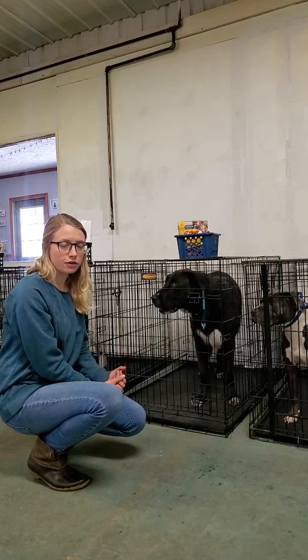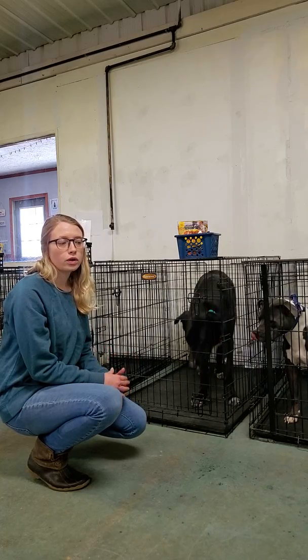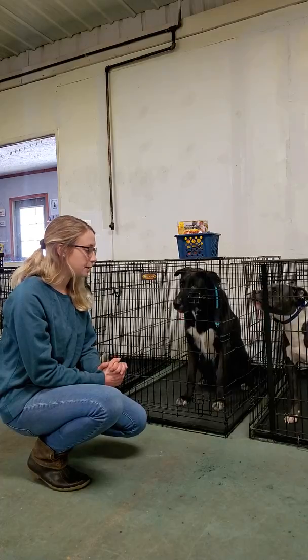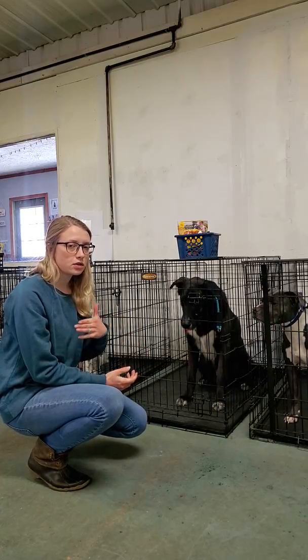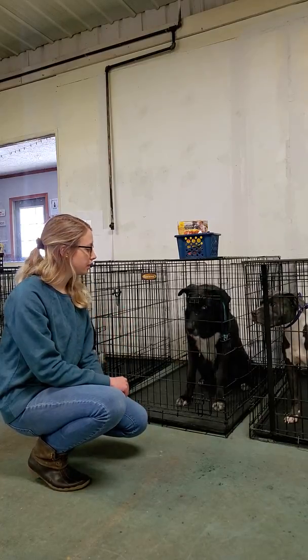If I'm gonna leave him in his crate for a long period of time, I'll go ahead and give him some kind of toy or interactive toy, something with peanut butter inside of it so he can play with it and keep himself busy. When he's in his crate, he's also going to be wearing his bark collar so that he can't vocalize extremely loud.